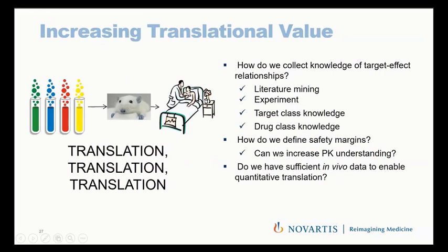So to basically consider all what we said in the previous slides, the most important thing is translation, 3 times or more. So how do we collect knowledge of target effects relationships? Obviously, literature mining, experimental work, target class knowledge, drug class knowledge, and all of this could be done by high intelligence artificial systems now. How do we define safety margins is the next question. Can we increase PK understanding? What is exactly what we need to define this? And do we have sufficient in vivo data?